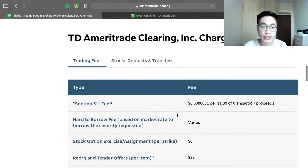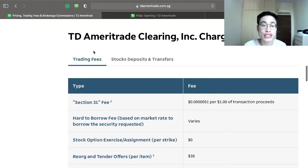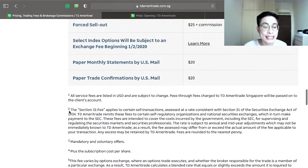If we scroll down over here, these are some of TD Ameritrade's trading fees. There's a Section 31 fee of 0.0000051 per $1 of transaction proceeds. So what is this Section 31 fee? If we scroll down over here, TD Ameritrade mentions that the Section 31 fee applies to certain sell transactions, assessed at a rate consistent with Section 31 of the Securities Exchange Act of 1934. So this Section 31 fee only applies to certain sell transactions.